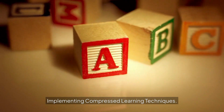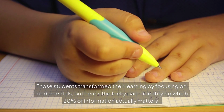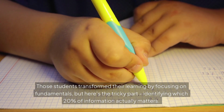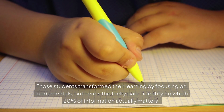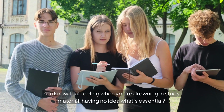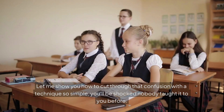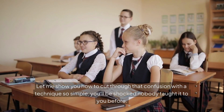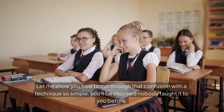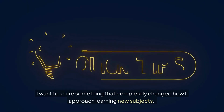Implementing compressed learning techniques. Those students transform their learning by focusing on fundamentals. But here's the tricky part: identifying which 20% of information actually matters. You know that feeling when you're drowning in study material, having no idea what's essential? Let me show you how to cut through that confusion with a technique so simple, you'll be shocked nobody taught it to you before. I want to share something that completely changed how I approach learning new subjects.